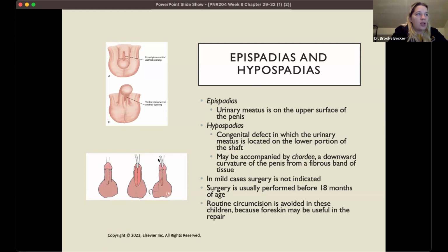They usually insert something similar to a catheter. It's essentially like a needle or an opening that's created, and then they suture the abnormal opening, and then they create an appropriate penis and an appropriate urethral meatus. Okay.